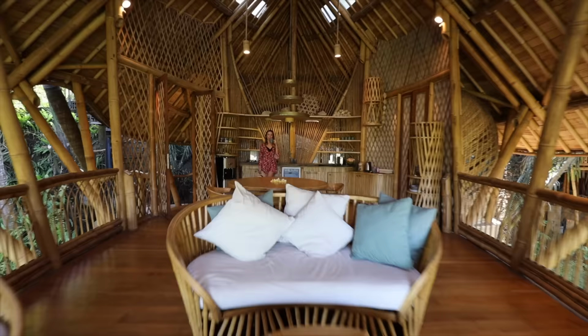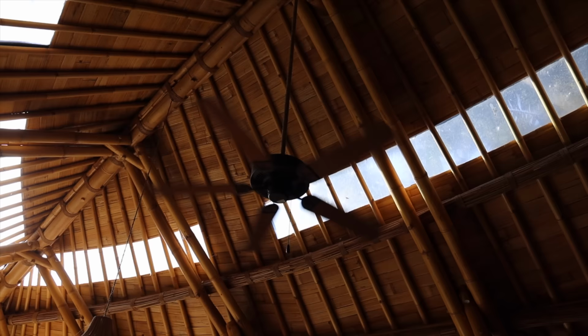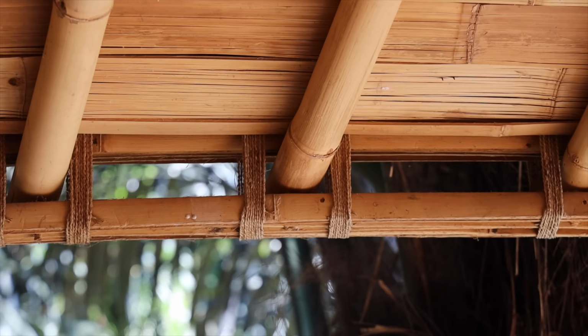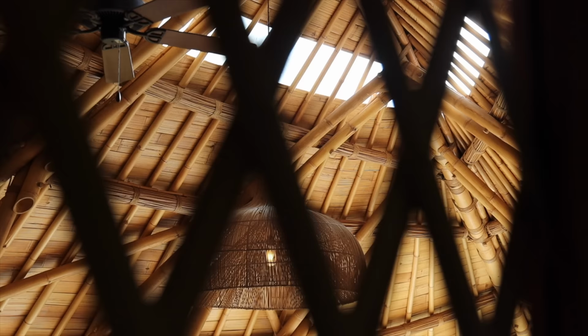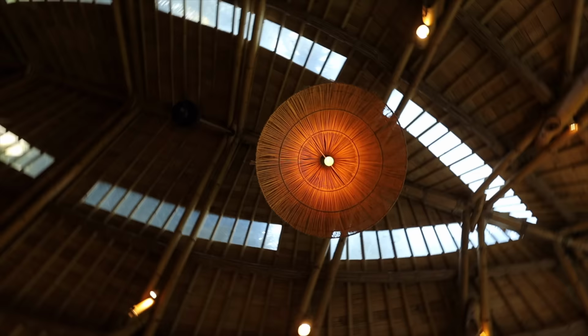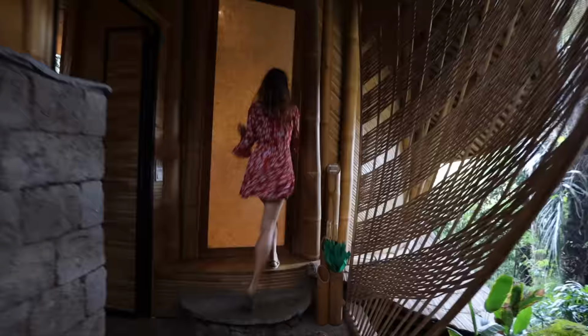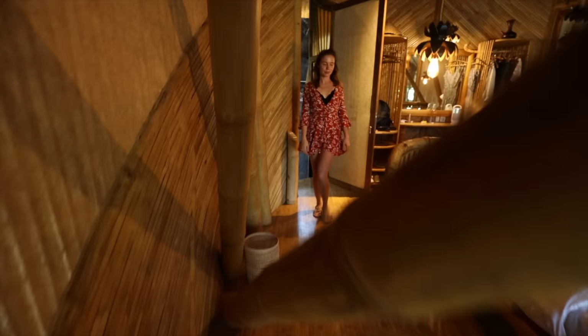On the third floor there is a big open living room with a kitchen and balcony that looks like a ship. Here all is made from bamboo. Not only walls, roof and construction elements, but also all furniture, decor, and even lamps and electric extender. The second floor is a bedroom and also all made from bamboo.